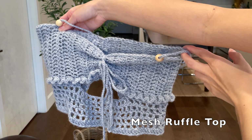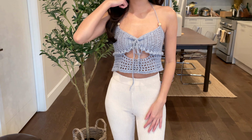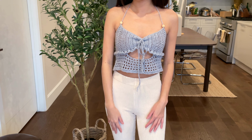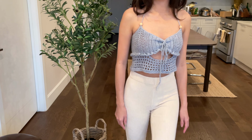I'm not sure if I'll do a tutorial for this top. If you're interested in the top, let me know and I will work on making a pattern and doing a video for this. It has some ruffle detail, a nice mesh at the bottom, a tie in the middle to kind of give it that cinched sweetheart neckline, and the straps tie in the back to create a halter style. So let me know in the comments below if you are interested.